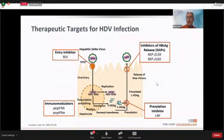A molecule called a NAP blocks release of surface antigen by blocking the coalescence of surface antigen molecules. By blocking release, this can result in viral clearance. Prenylation inhibitors inhibit an enzyme called farnesyl transferase. The prenylation process is required so the virus can be replication competent.